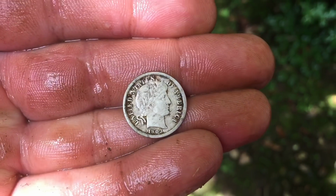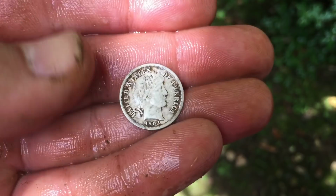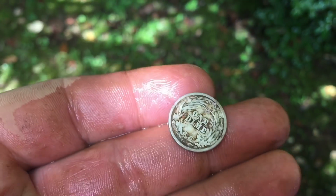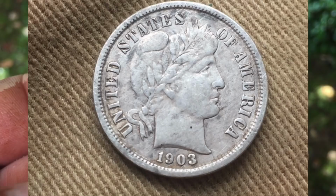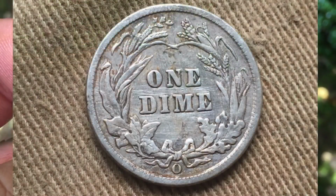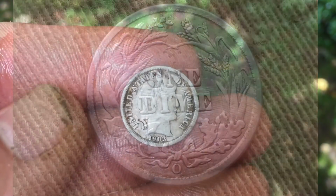Well, it's a bucket lister for me. No, I've dug barber quarters before, but that is my very first mint mark. That is awesome to see right there. Man, that dime's in good shape too.